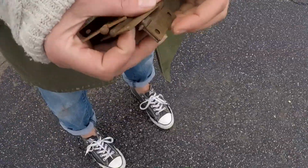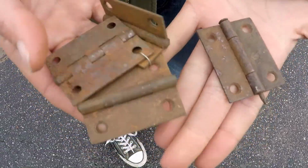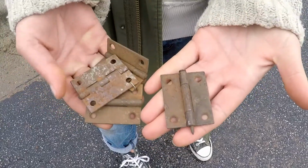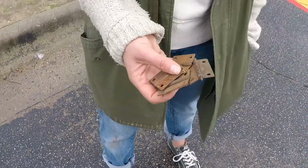So here's the big reveal. This is what we got for our Airstream. Ready? We got our hinges for our fold-out table that I just made. I know it doesn't seem like a lot, but this is very, very exciting. Yeah, very cool. All right.